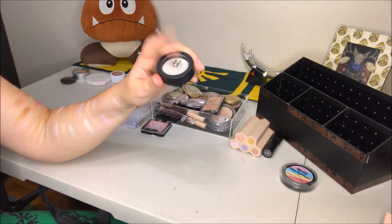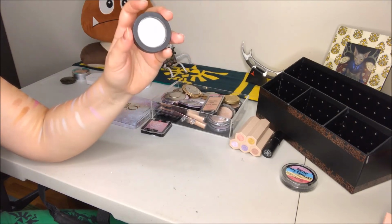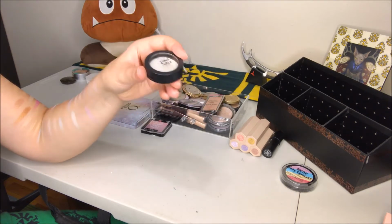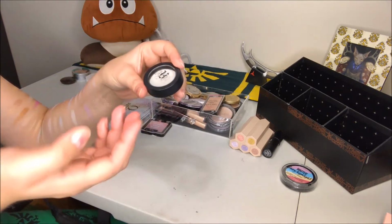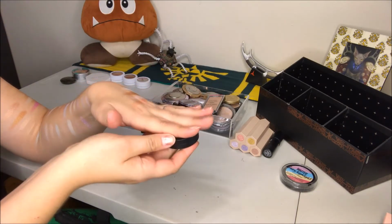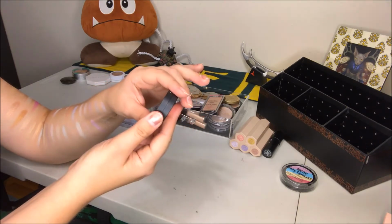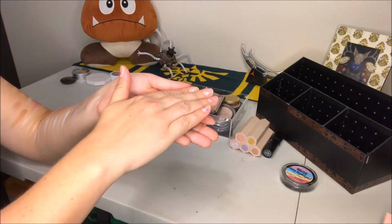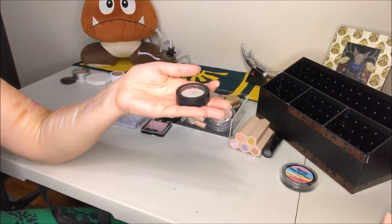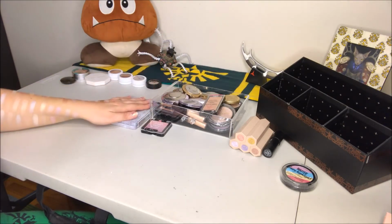My only regret on this, which is also the same problem I do have sometimes with Becca stuff, is that this is very soft, and if you drop it, it will shatter. This has already been dropped, and it came loose from the pan, but I was able to put it back, and so I don't really travel with this guy. I leave this guy at home now because it worries me. I don't want to hurt them. So this little guy, I keep him very safe, and he lives safely inside of a drawer. I don't travel with this anymore because it makes me nervous, but I do really love this shade. So I'm definitely keeping that.